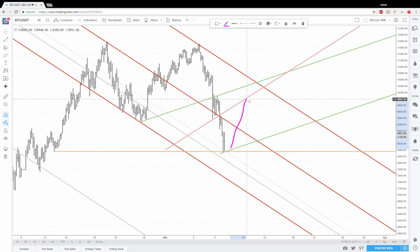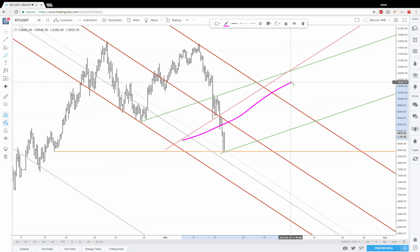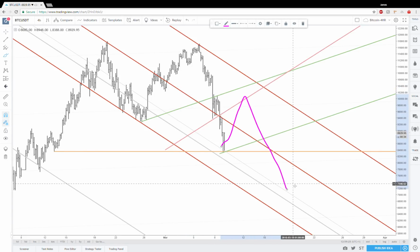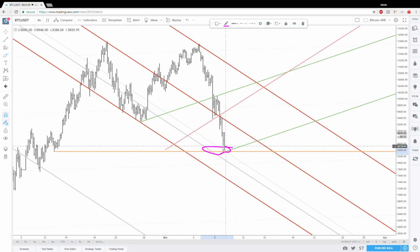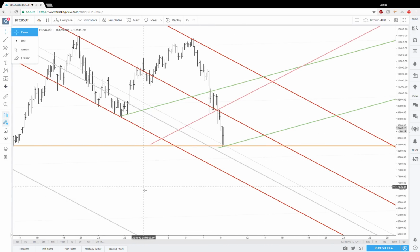So if we get a run, we get a pullback, and then all of a sudden there's another leg higher, and there's more price structure showing that the trend is changing, that's a positive sign. If we get the little guppy run and they get destroyed and price starts to break this low, this area, then obviously whoever stepped in this area, whether it's a single person or multiple hands, the price is going to go lower.